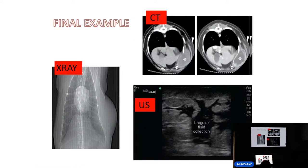So here is the final example for you. It's the same patient using the three kinds of images. So just so you have an idea, it's a lot of fluid here or a mass here. I don't know exactly, but it's something here in the thorax, correct? So we can see the bones here, but we are not sure about what is going on. We have to help with the ultrasound. Okay, so let's go to the ultrasound.